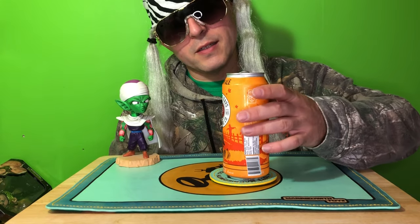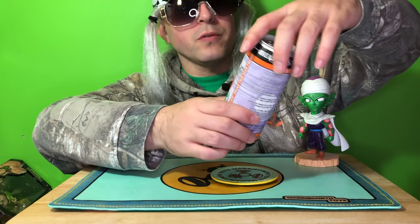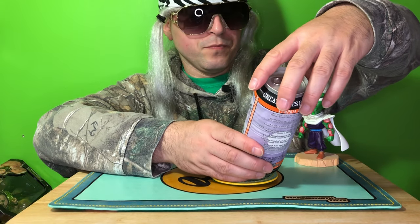For this pumpkin flavor, it's not bitter, but if you're not a fan of pumpkin, this wouldn't be for you. But this is another one that doesn't hurt my feelings. I'm cool with it, so I'm going to enjoy that as well. Let's try out Great Lakes Brewery. We're going to try their pumpkin ale.